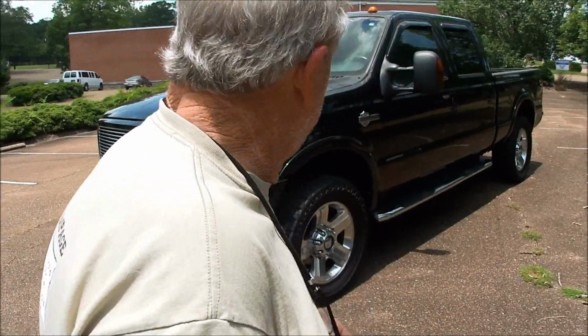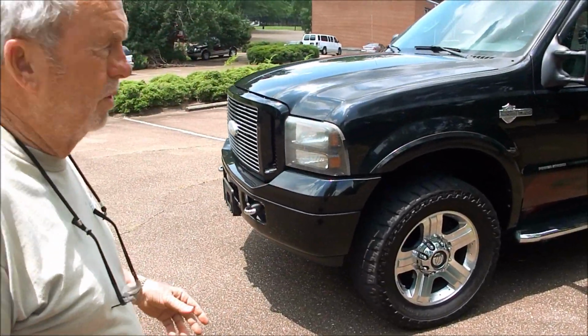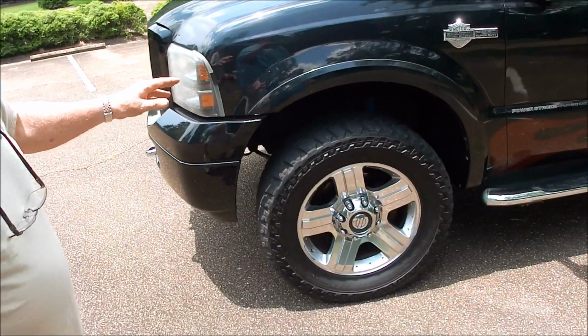Folks, it's got everything: windows, door locks, tilt, cruise, stereo, matching set of tires. Only 213,000 miles on it. It's been deleted and all that. Got heated and cooled seats, got everything. As I said, moonroof. Now, come on, I'm going to show it to you. Here, the wheels are beautiful, matching set of tires.